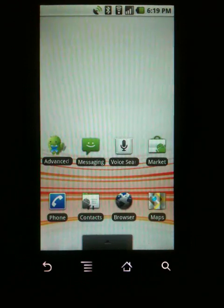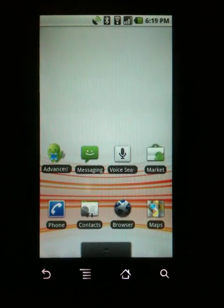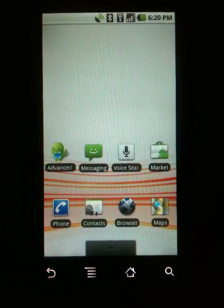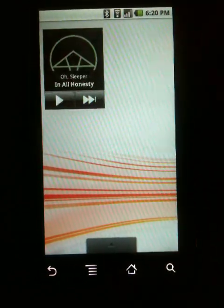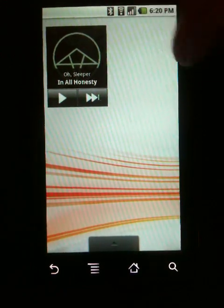The next one that I use on a day-to-day basis is called MixZing, and it's just a music player. It's got the same functionality as the stock one that comes with the Droid, but it's got a little bit better widget. So if you look over here to my left, you have a kind of album art here where the stock one doesn't have.